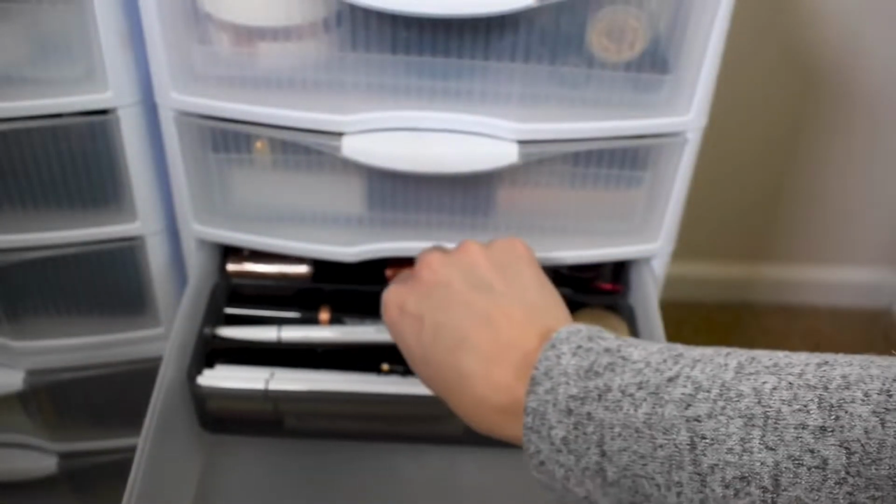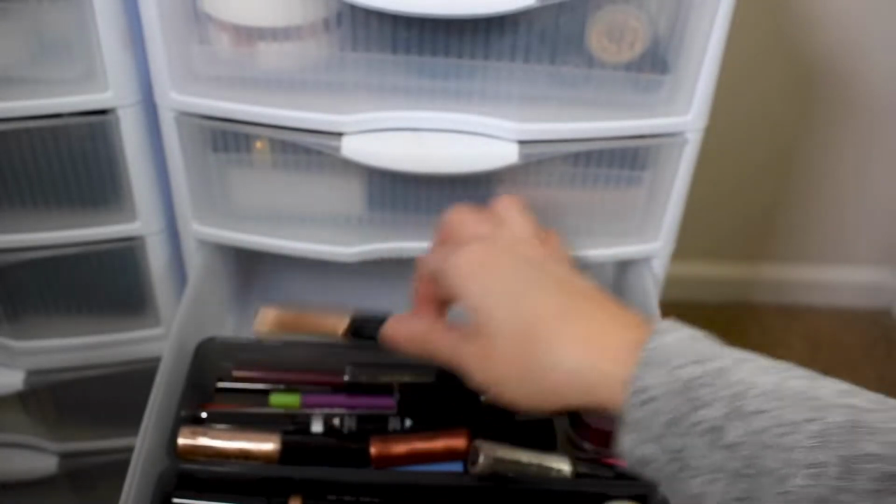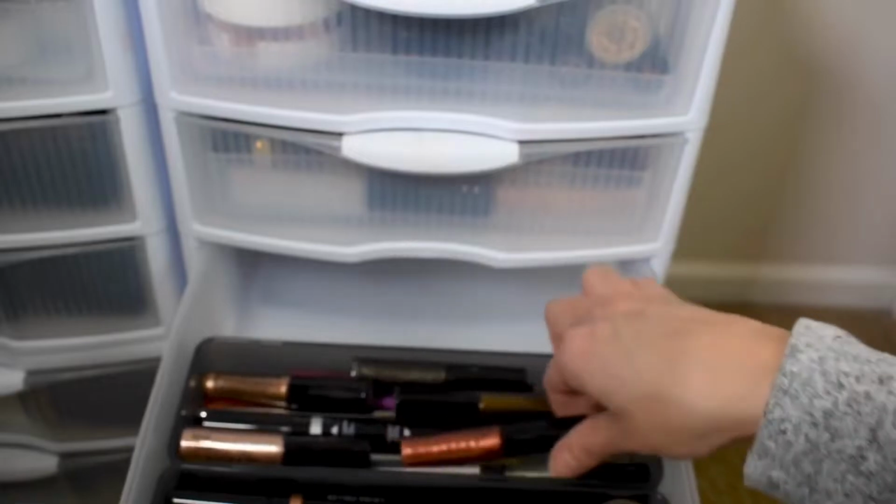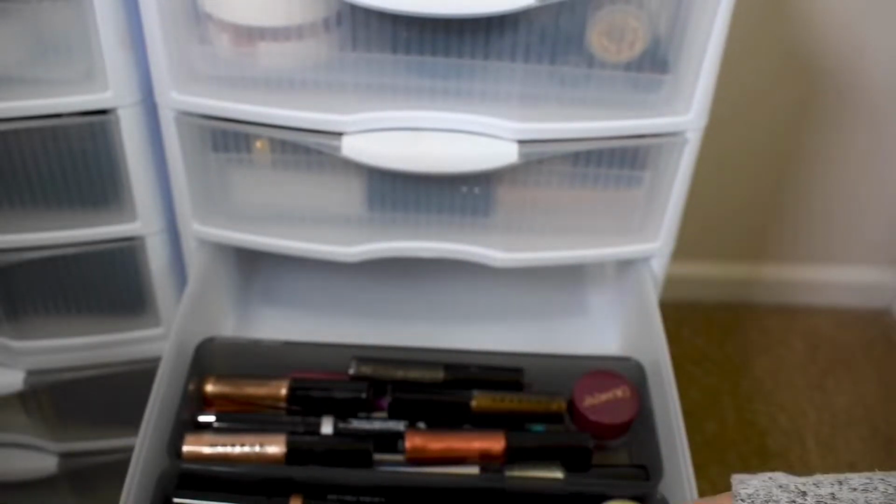And just shift these out because you're like, how do you get to the back of the drawer? Like that. So these are my colorful liners, my sparkly liners, all different kinds of fun things. I have them in the back because I don't reach for them on an everyday basis, but they are super fun to play with sometimes with you guys.